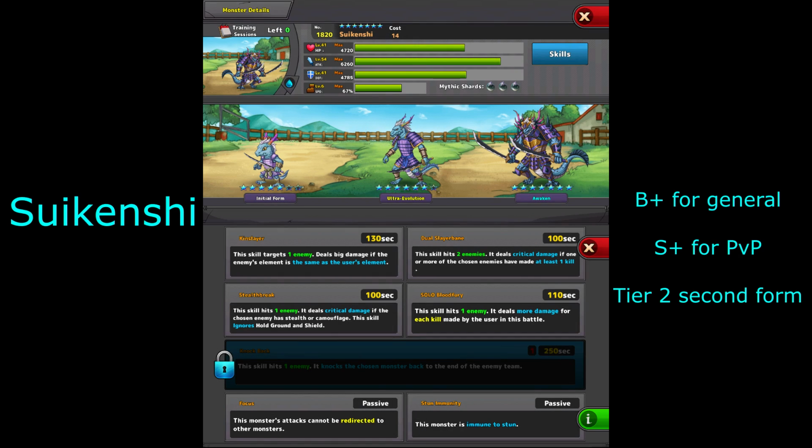Next monster is Suikenshi. This is absolutely for PvP. PvE, it can kind of do some stuff, but this is PvP through and through. And what I like about this is Link Water is so strong that a lot of people want to run Link Water, but the blood move on this monster is so low. And in fact, this monster in general counters water very nicely. So even though it's a water monster itself, it's actually more of a counter to water than anything else.